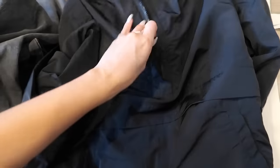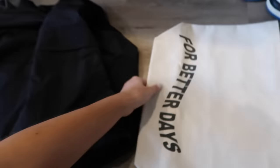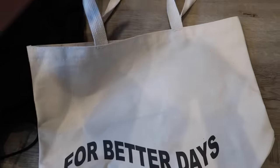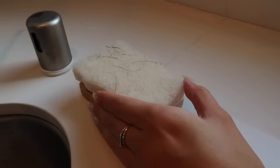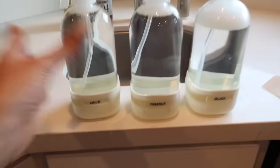Then I got this workout jacket. It's just like a half zip workout windbreaker type jacket. I love throwing these on before the gym, especially early mornings when it's a little bit cold. And then this is by the brand For Better Days, and it's just a tote bag that I can bring to the beach. Here's the sponge on the little tray. So cute. And then the little cleaners look so cute.